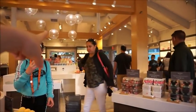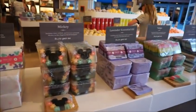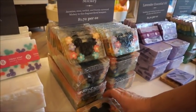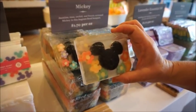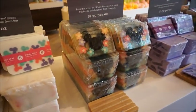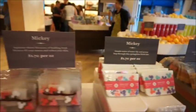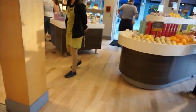Oh, sugar scrubs. I bet it's over here. Let's check that. Look at the fun little soaps. It's perfect for flower and garden. Oh my gosh, that's so cute. It's jasmine, rose, orchid, and freesia. With these gel soaps, I don't smell them as much. They probably have to be wet. Oh, here. They're there. Sugar whipped scrubs.